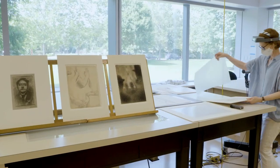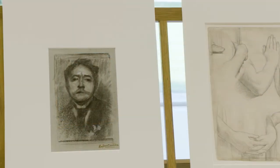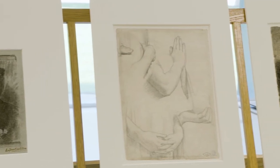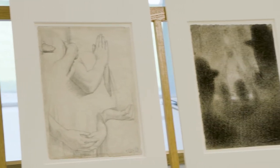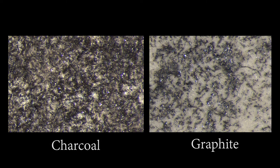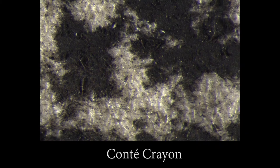In this selection of French 19th century drawings, looking with a stereo zoom microscope helps us to identify the type of black particulate media used, whether charcoal or graphite, or even a specific type of black chalk known as Conté crayon.